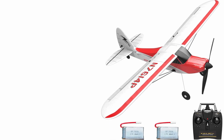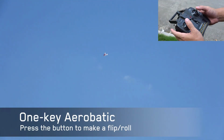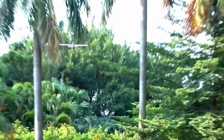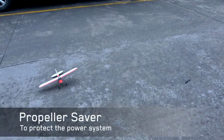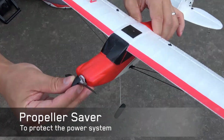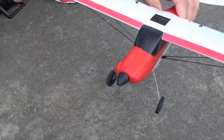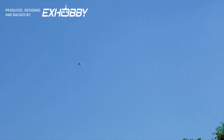The Sport Cub comes equipped with 3 flight modes: beginner, intermediate, and expert, allowing users to gradually advance their skills. In beginner mode, the plane's controls are limited for ease of use, while in expert mode, pilots can unlock full control for more challenging flying. Additionally, the Prop Saver feature minimizes the risk of damage in case of a hard landing, adding to the overall durability of the plane. The RTF package includes everything needed for immediate flight, including the plane, transmitter, battery, and charger.